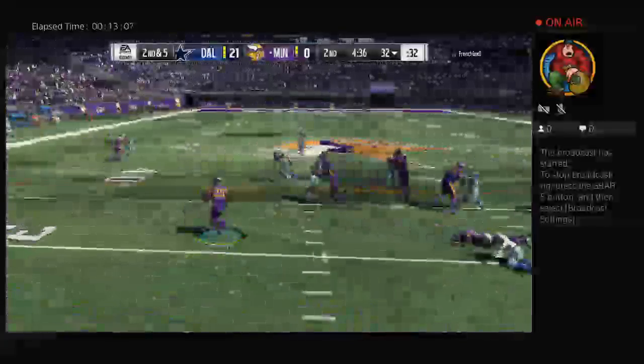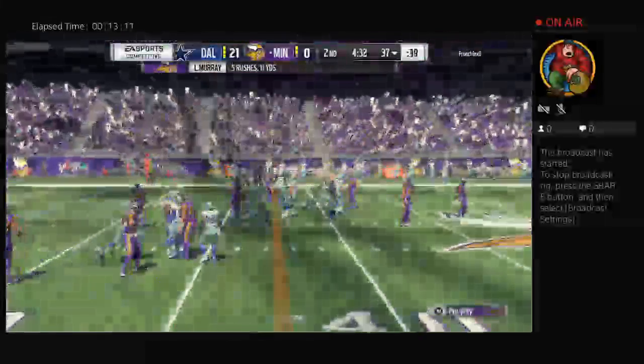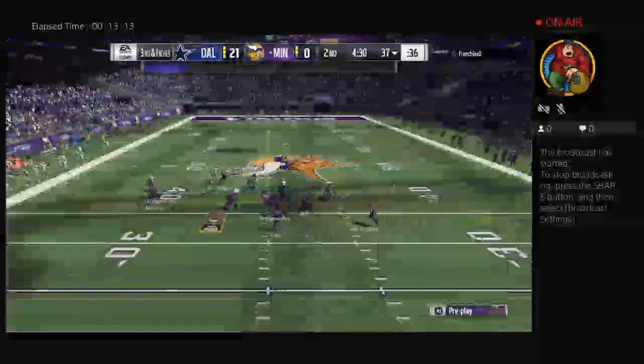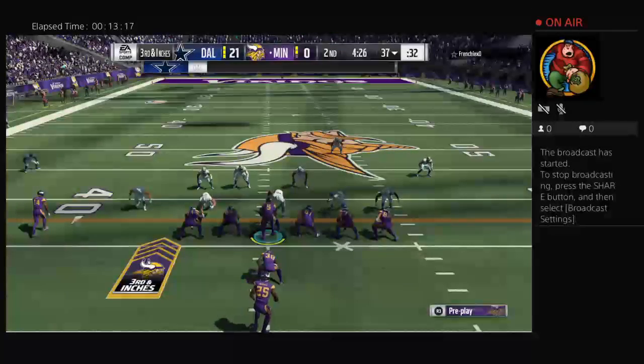That was 2nd down run for Murray. Found a little room there as he's up to about the 37. After a gain of 5, they'll wind up being about a length of the football short here on 3rd down.